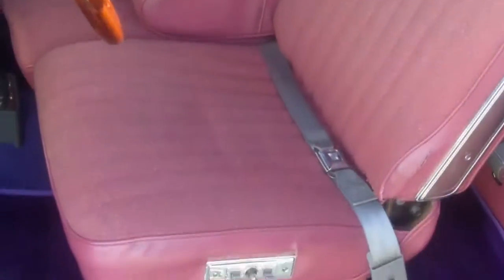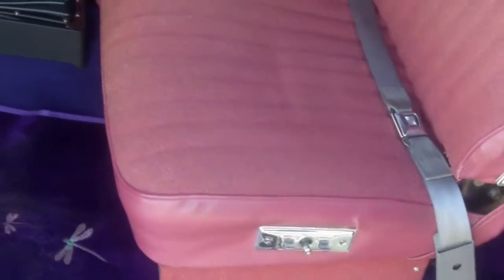Check out the beautiful tweed interior. You got a B&M shifter, custom gauges, suicide doors, just a stunning unit, guys. Don't miss out. Buy one done. Save yourself some money. Buy this beautiful, solid car and have some fun this year at the car shows.